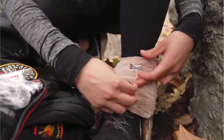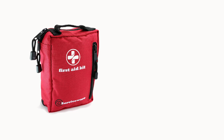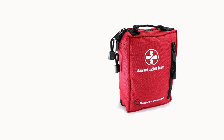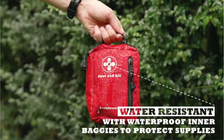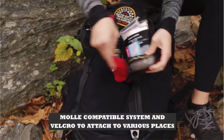This kit is quite bulky, but by removing items you don't anticipate using, you might easily slim it down to reduce weight. It's a fantastic standalone kit with enough supplies in it to last a small group several days. Hence, if you are planning a longer backpack trip, you should consider the Surviveware Comprehensive Premium First Aid Kit.